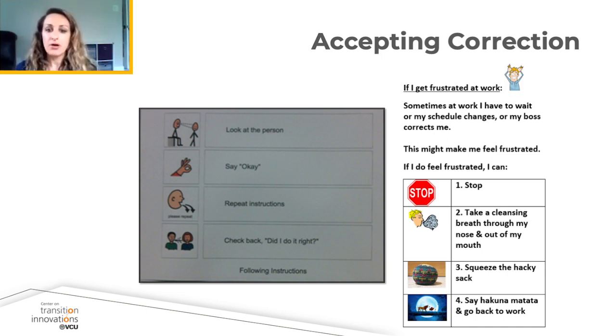So in the home, I'd really love for you all to sort of develop these coping plans and then be prepared to share them with their support teams when they return to school and enter into the workforce.